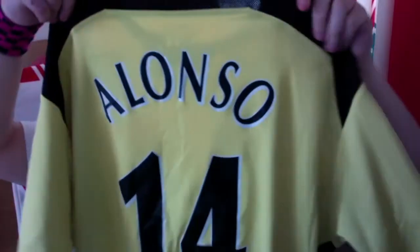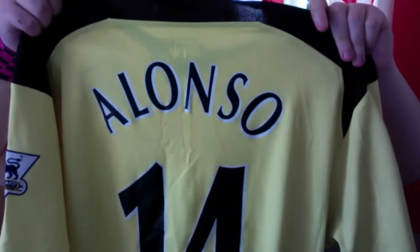The material's the same as the 2004 to 2006 home shirt. Again, we got the Premiership badges on there. And on the back of it, we have got Xabi Alonso because that was his first season for the club. So, yeah, the Liverpool away shirt 2004 to 2005.